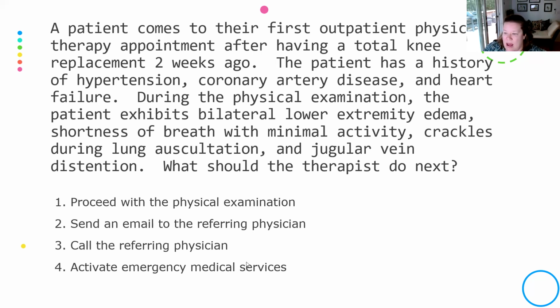So this is a tough one. And I would agree that calling either, and it also depends where you are. Calling the referring physician is a completely appropriate answer. Because they have signs of crackles during lung auscultation and JVD, this is telling us they really should be seen by a physician. I probably wouldn't call 911 unless they can't get to the hospital or get to a physician's office themselves. If that's the only way it can happen, then I think that's a reasonable answer.